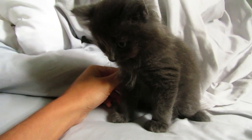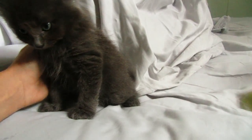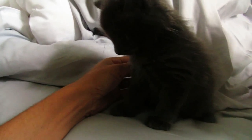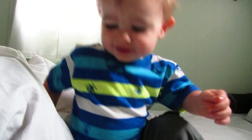Of it. So we have a little new member of our family. This little guy. He's part Manx, so he has a little stubby tail. I'm not quite sure what else is in him. I just know part Manx because of the tail, but other than that, we don't know. And he doesn't have a name yet because we're still trying to decide. Careful. He's scaring him, okay? Careful.